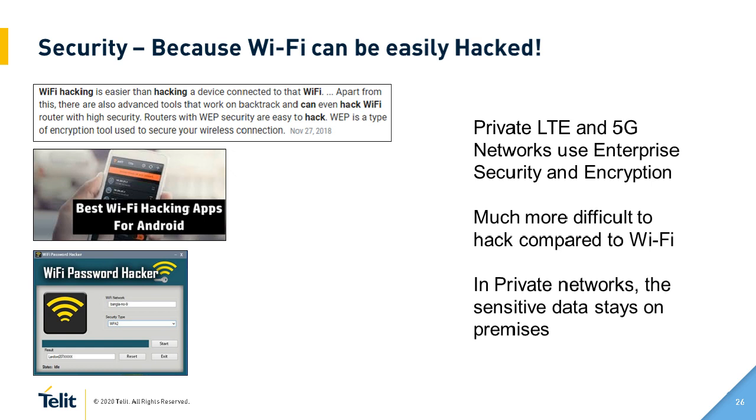And another important point to make regarding security is that in a private network, you have all your network components on premises. So all your sensitive data stays on premises. You may have a control plane, maybe a cloud interface to control the network, but the actual data stays on premises, which is very important for the types of industry verticals that we have been talking about: airports, logistics, venues, important enterprise. So this is why I think security naturally goes hand in hand with private networks, especially compared to Wi-Fi.